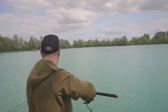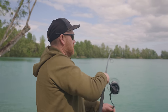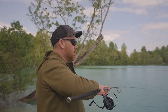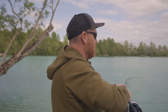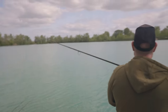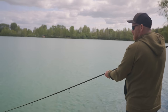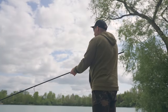We've seen a few more jumping out there today, so it could be the fact that the weather hasn't been as bright today, so they might have pulled out of the margins to find the warmer water within the layers further out. But you never know. It's putting up a good little scrap, this one. It's still quite a way up. Do like to keep the rod tip nice and low. Try and bring him up in the water.